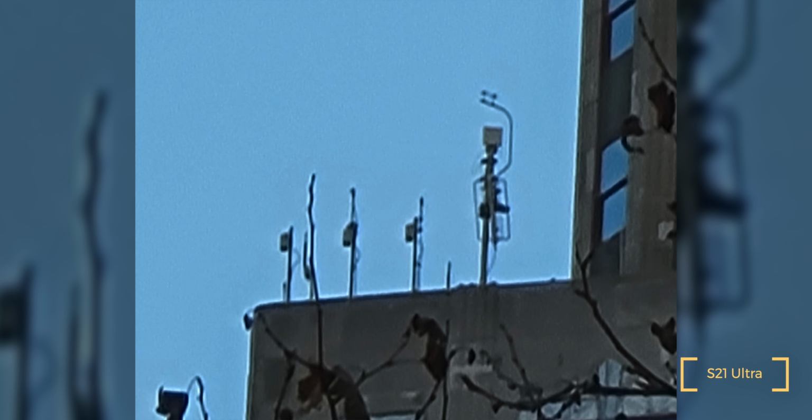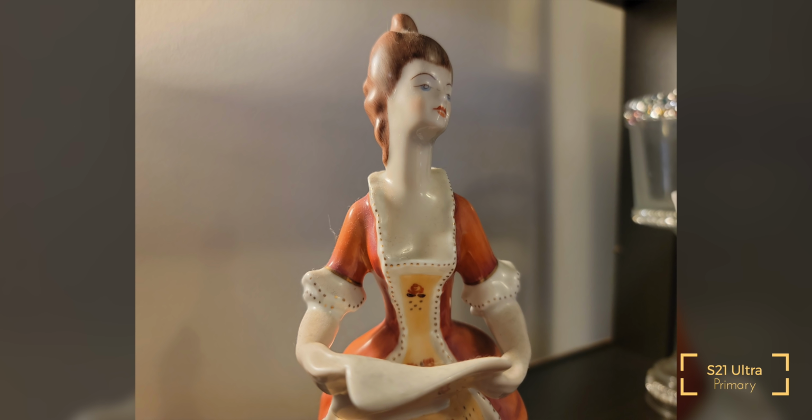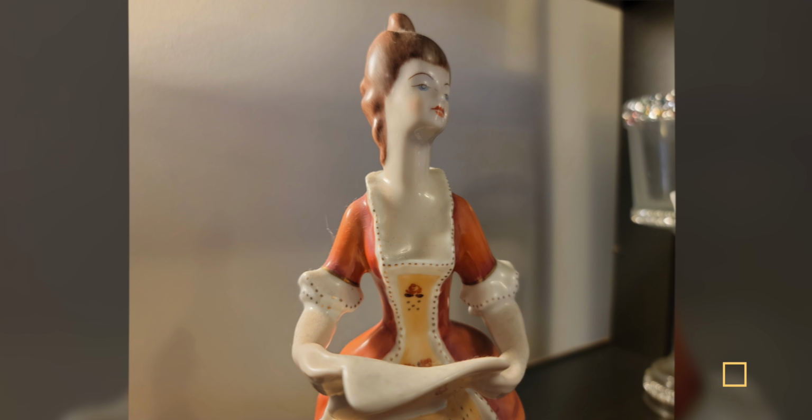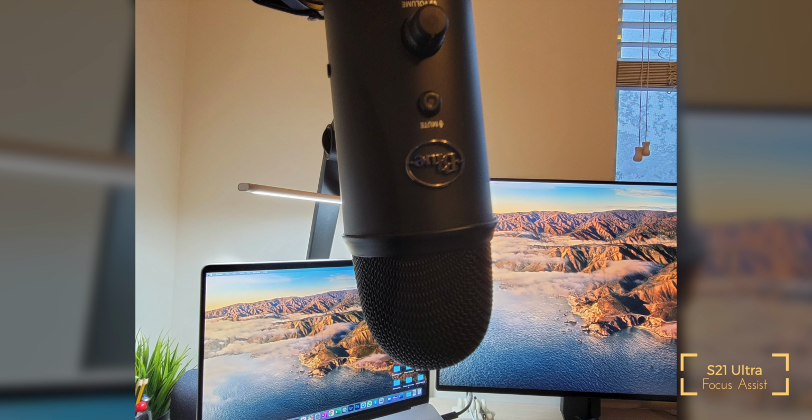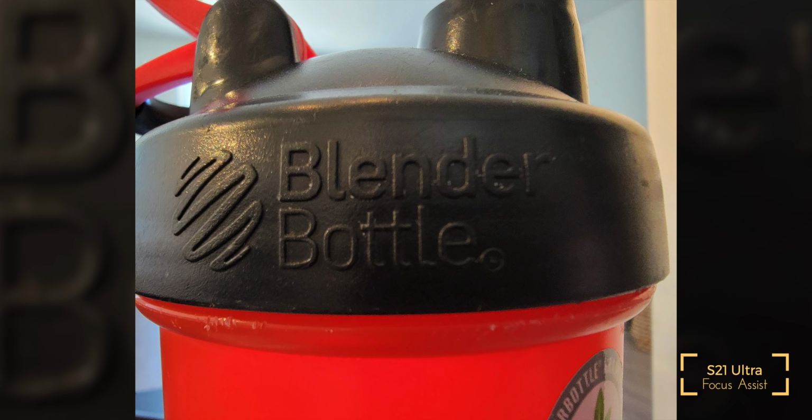So yeah, forget about the 100x option. There are tricks I disabled, like focus assist for close-ups, as I prefer the natural bokeh of the primary sensor. What the camera is doing is actually switching to the ultra-wide for more detail overall, if that's your jam, but it's also quite convenient for macros.